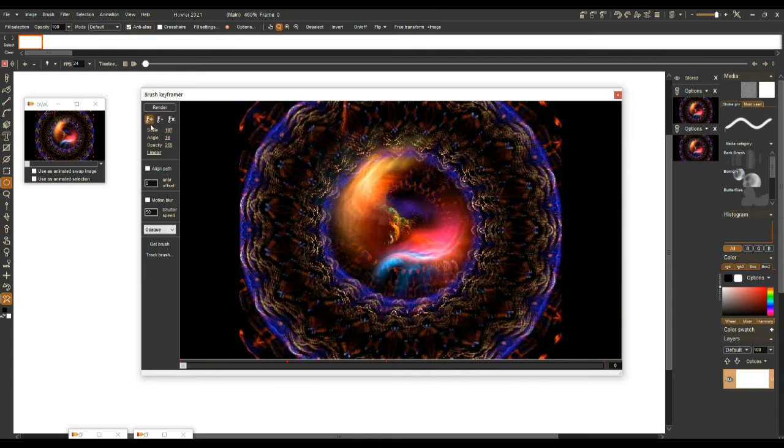If you didn't want all of this scaling, clear all these keyframes. I think I did.